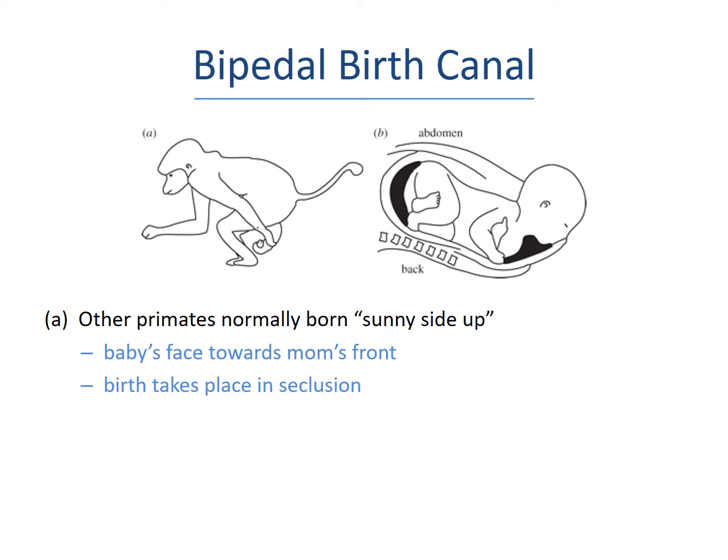One way that humans deal with this tight fit is that unlike other primates who are usually born sunny side up with the baby's face towards mom's front, and other primates, the women just go off in seclusion and give birth by themselves. And if you don't want to see a baboon birth in progress, skip the next slide. Trigger warning, here it comes.